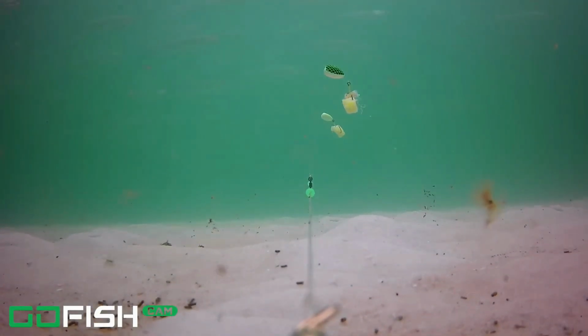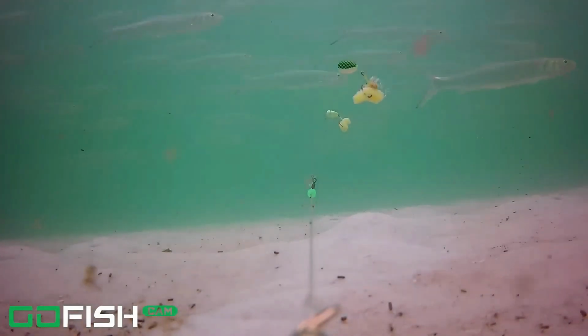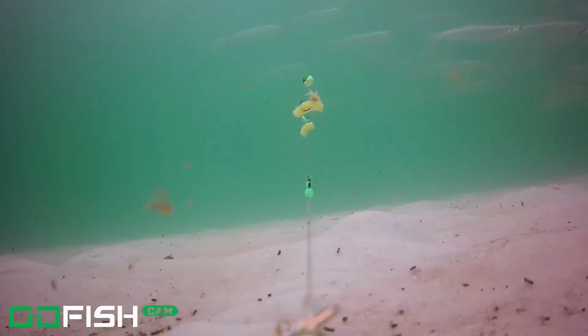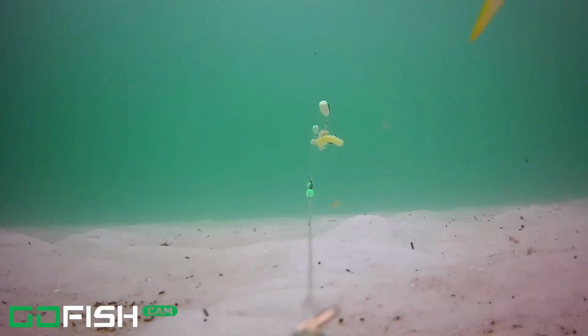Huge school of fish in the background. That is more ladyfish. I am surprised that they didn't eat this bait. Usually they will hit anything that is in their path, but they go right by. There goes another fast cigar minnow.